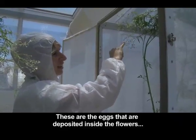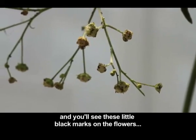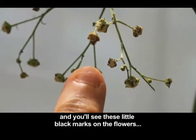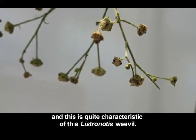All right, so these are the eggs that are deposited inside the flowers, and you'll see them. These little black marks on the flowers, and those are quite characteristic of this Lystronotus weevil.